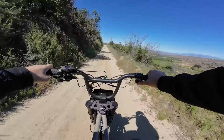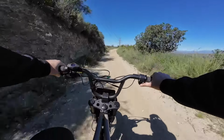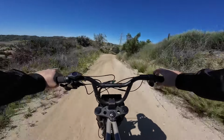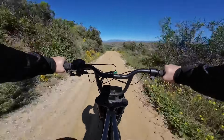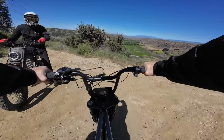This is great on the street. Like Henry was saying, you get a lot of control on the street. You get a little bit shorter wheelbase. You get good rake angle. I think it's a great bike for street cruising. But if you plan on doing any sort of dirt riding, this thing just can't quite keep up.